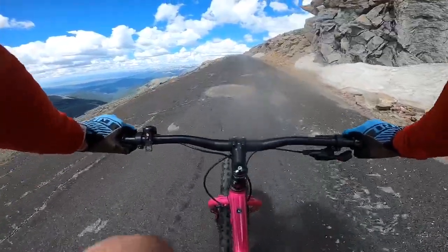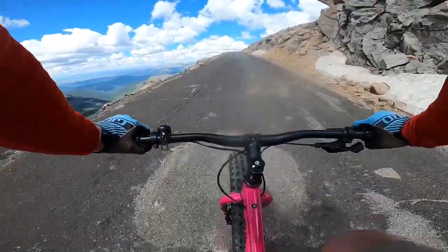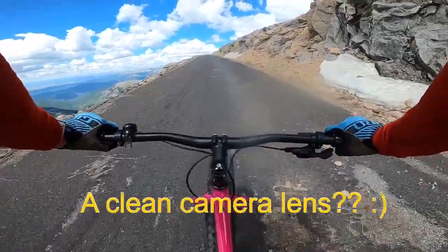And a killer view. What more can you ask for? About a mile to go.